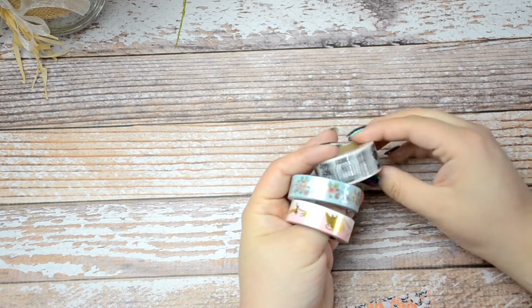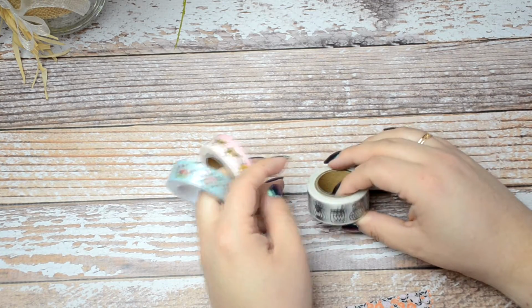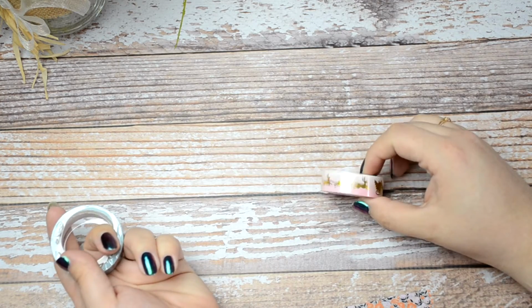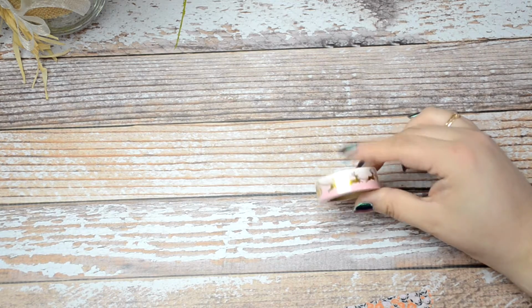And then I picked up 3 rolls of washi from him. This is supposed to be one of those DIY color-it-yourself washies. I'm going to leave it black and white because that's more my style. I picked this one up for my friend Key. It's Santa. It's like a watercolor Santa and his reindeer. I think she is going to love that.